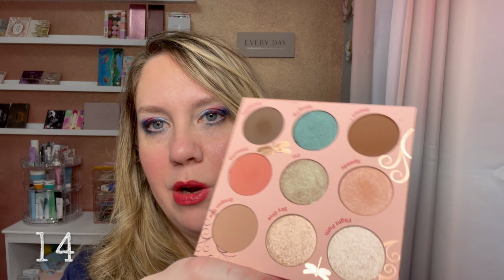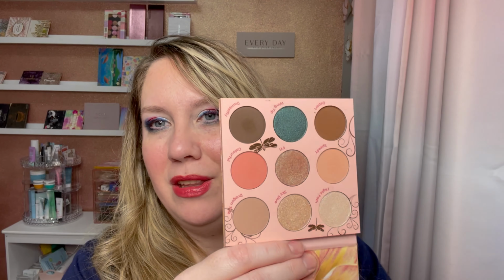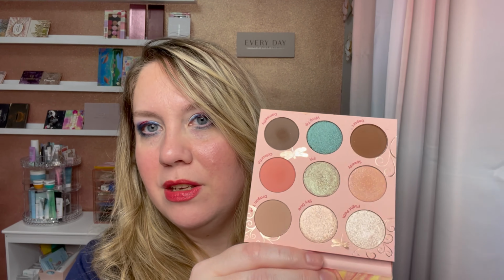And then I have the ColourPop So Fly palette, and this one is a really beautiful color story and I really enjoyed it. But at this point, I just kind of have to figure out where to rank things, and part of what I base it on is how did I like the looks that I made out of it, how versatile do I think the palette is, and so that's why this one ranks here.